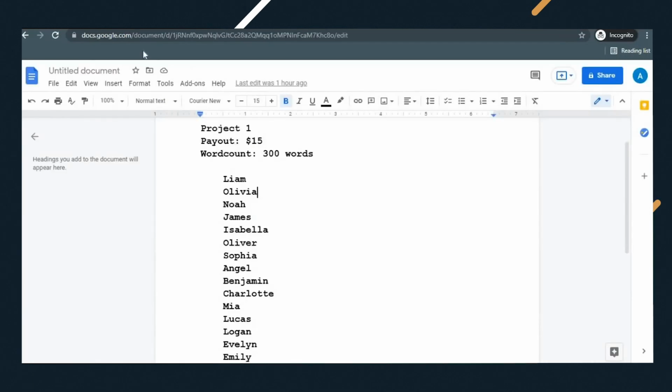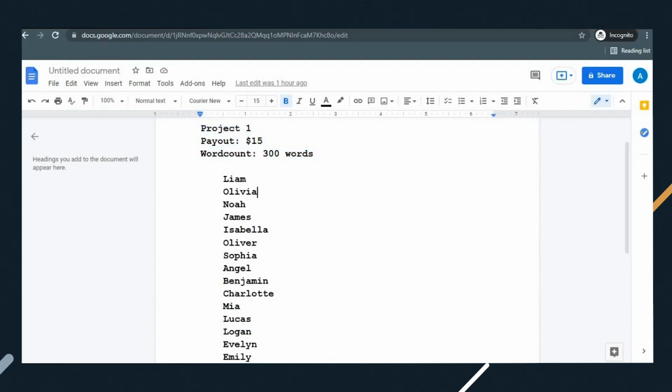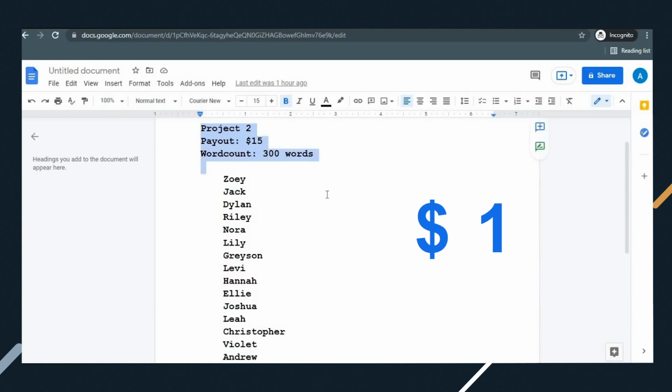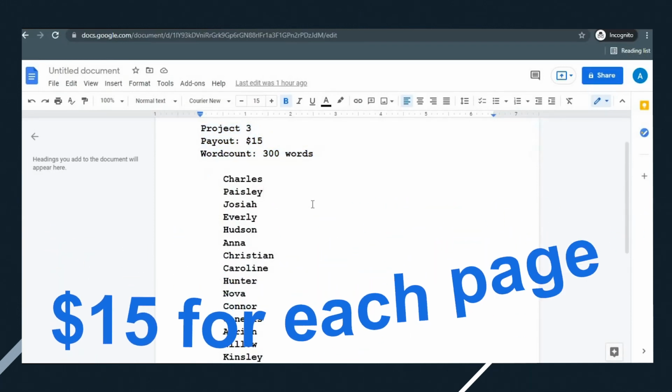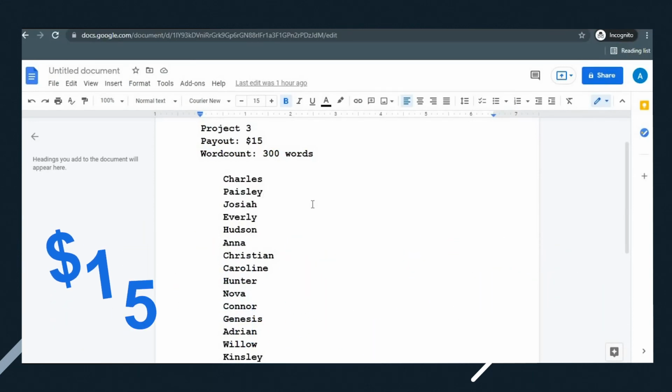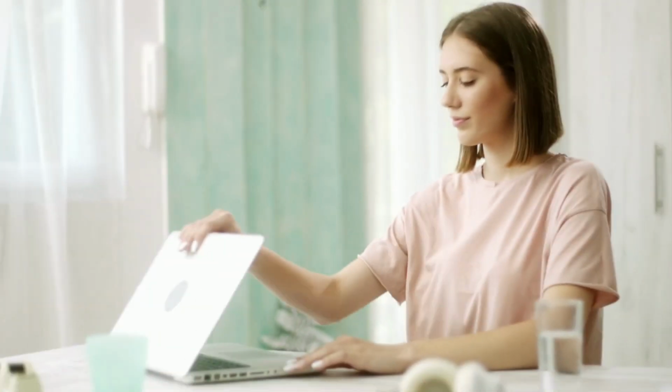It's the one where you can get paid $15 for writing 300 words, and that's just for the first page. The second page will pay another $15, the third page another $15, and so forth. You can earn $15 for each page you type, but you must submit your work on time in order to continue receiving daily jobs. And that's everything.